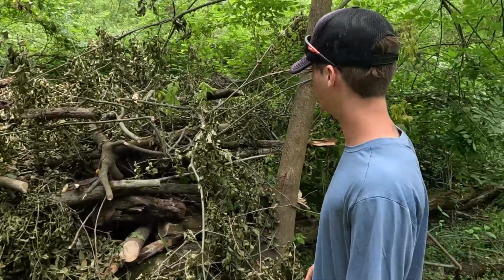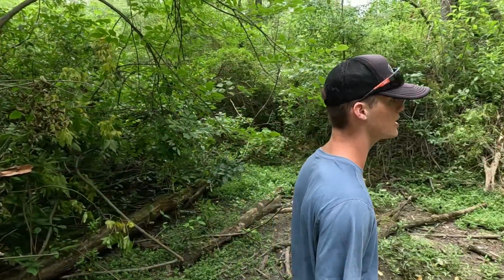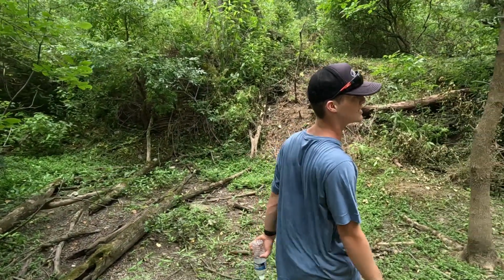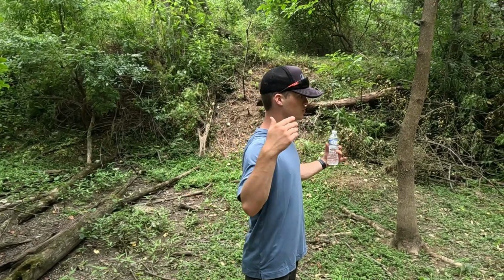This one's mainly logs and whatnot. I mean, there's a lot in there. These are big. You put this all together, you have a massive bonfire. But we were like, look, this is the woods. Toss it up in the sides. We're good. I mean, look how cleared out this is. It's insane. I've always wanted to do something like this.